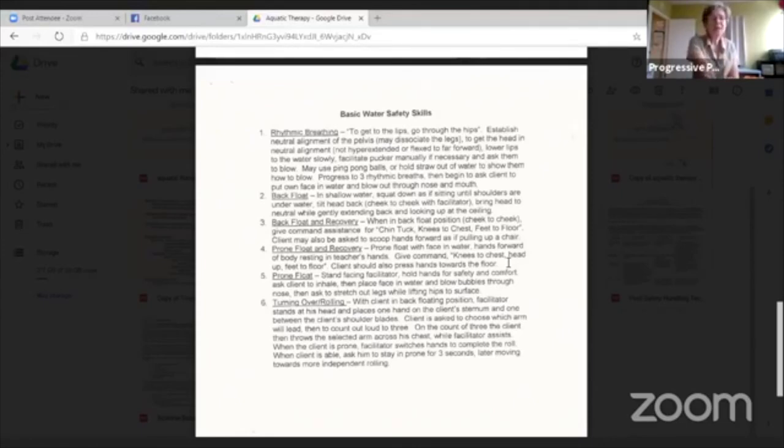Turning over, that's another really big one. I might not turn a child over for a long time. Once I'm ready to, once they're able to put their face in the water, we give a lot of counting, a lot of prep so that they don't feel like we're just going to dunk them. But you can help them by just bringing an arm across the body, and then the body will just complete the roll.